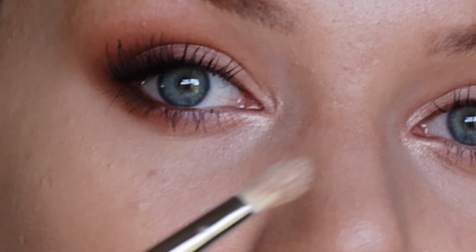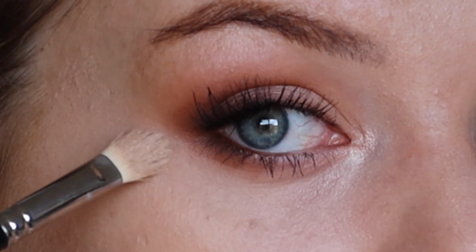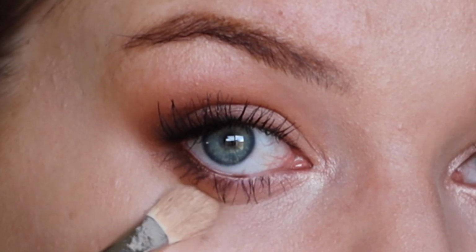Because we haven't powdered our base down yet, we can clean up around our eyes using some leftover concealer, and that is what I'm doing here, and that is why I love to do my base and then go to my eyes and then go back to my base.